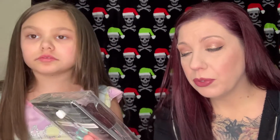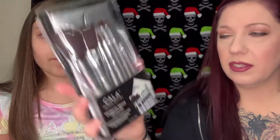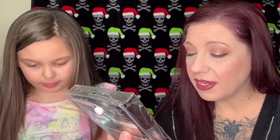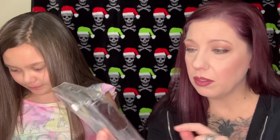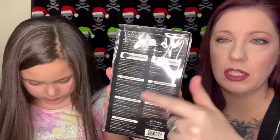And the last thing. She talks so quiet. I can't even hear what she's saying. I feel like those are paintbrushes. They are Kala professional makeup brush tools. Super shiny with that light. Cosmetic brush collection with carrying case. It is a 7-piece set, and that does not include the case. It's got the picture on the back for each of your individual brushes. That's pretty cool.